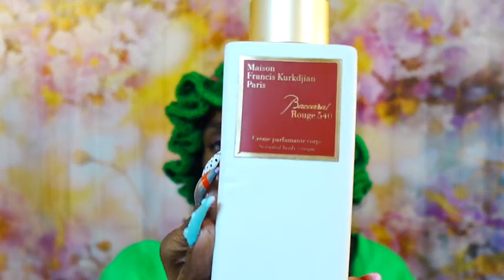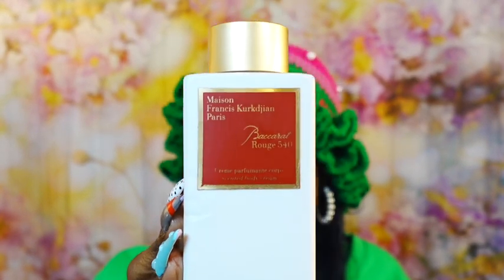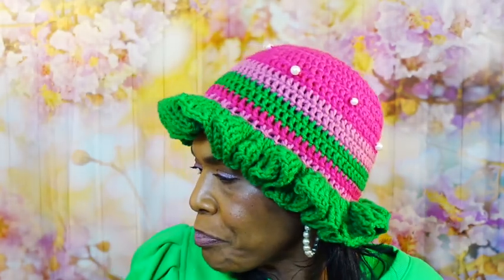So I did my shower, of course. Then I did not use an actual body oil this time. I used this body butter, and this has a really nice feel to it. I normally don't pair body oils with this because it just works perfectly by itself. So I went in with this. This is the Baccarat Rouge 540 body butter.